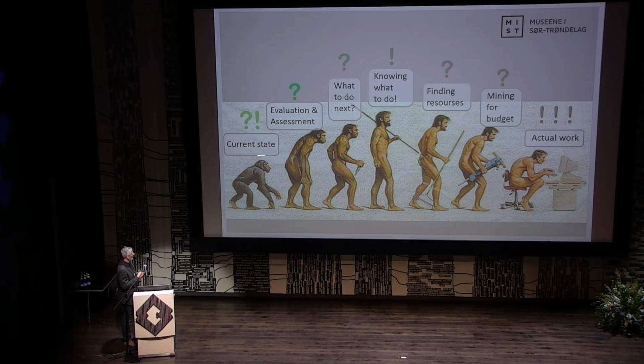So I found out the situation, I've made my initial assessment, I'm sort of greenish about what to do next. But then I thought, right, I'm standing tall now, I know what to do, but that's not the end of the line. We need to find who's going to do that, who's going to pay for that, and actually sit down and do the work.